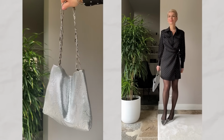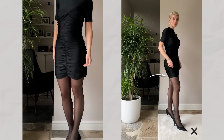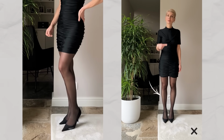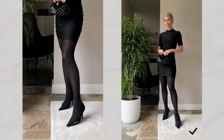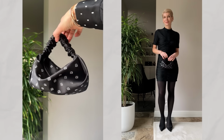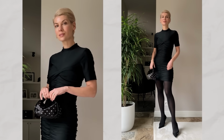To complete the outfit, I added a metallic bag and finished with a pearl necklace and matching pearl earrings for a party-ready yet elegant look. For mini dresses in dense or structured fabrics, particularly tight-fitting like this one, sheer tights can work, but they may feel too revealing. Opaque tights in the same shade as your shoes create a cohesive line, elongating your legs while balancing the outfit. Add a party bag and sparkly earrings to finish with a look that's sexy yet sophisticated, perfect for a night out.